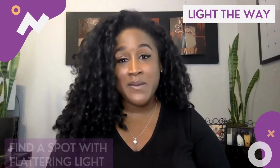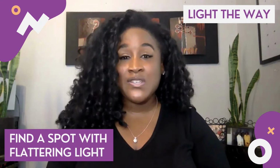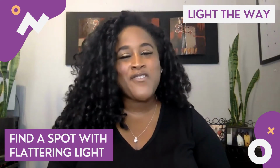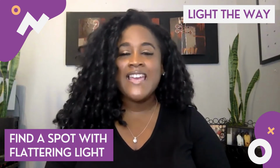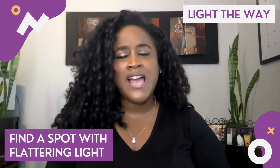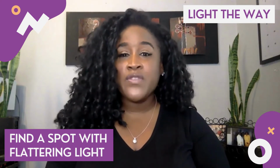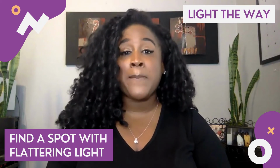Next step is very important. It's all about lighting. Lighting allows the student to see you clearly. There are a number of ways to achieve great lighting, but the first, and I believe the best, is natural light that comes from a window. If you have access to a window, make sure that you are sitting in front of the light, instead of the light being behind you.